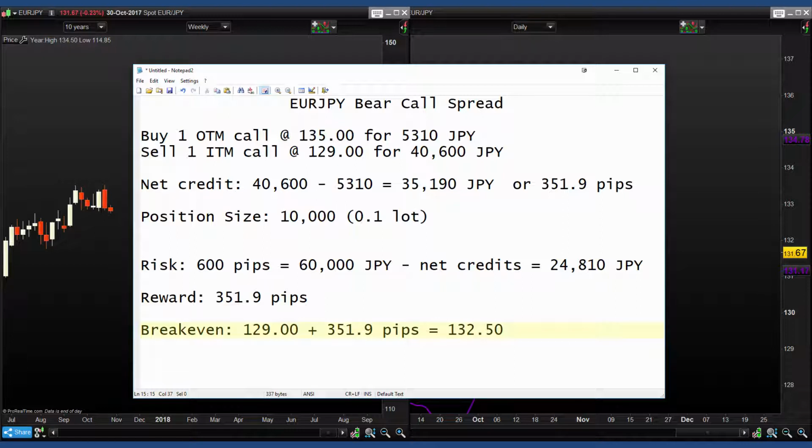The net credit is just the difference between these two numbers, which worked out to be 35,190 yen, or translating that to pips, 351.9 pips, using my position size of 10,000 units.